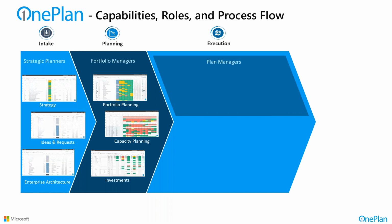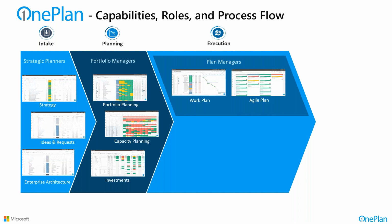Now, once we get to execution, after we've decided on the portfolio and the things that we're going to do within there, the plan managers themselves might have work plans that are more waterfall based in OnePlan, or they might have more agile and sprint based plans and backlog based plans in OnePlan as well. These all coexist within the same OnePlan portfolio management solution. And as we mentioned earlier on, if you're using other execution tools, we have a wide variety of connectors that allow us to bring in the data from things like Microsoft Planner or Project or Smartsheet or Asana or Rike, Azure DevOps, Jira, etc. And the idea here is that it's flexible enough to really have you execute in that adaptive mode as we talked about.